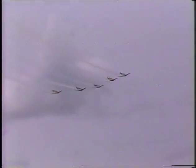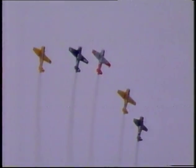...are the Harvards of the Roaring 40s, an aerobatic team whose name reflects New Zealand's latitude and the age of both the aircraft and their pilots.